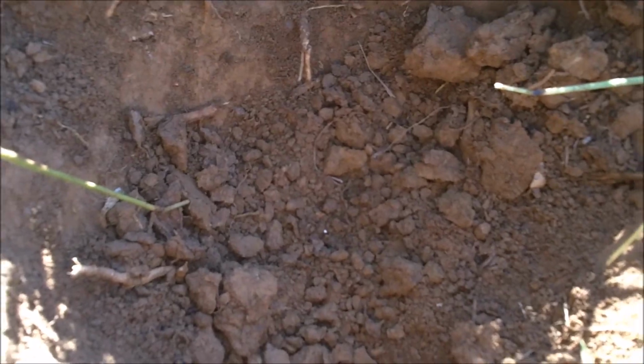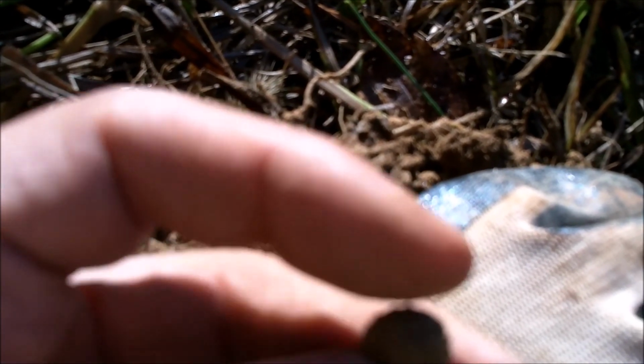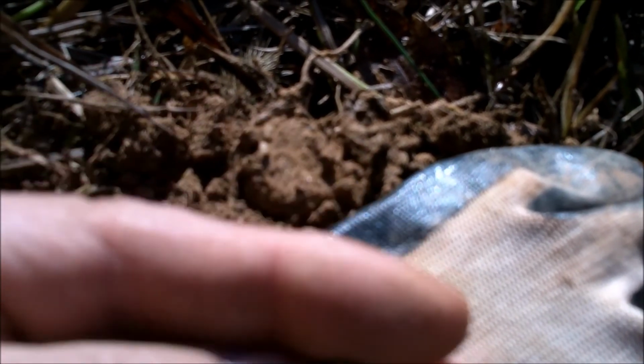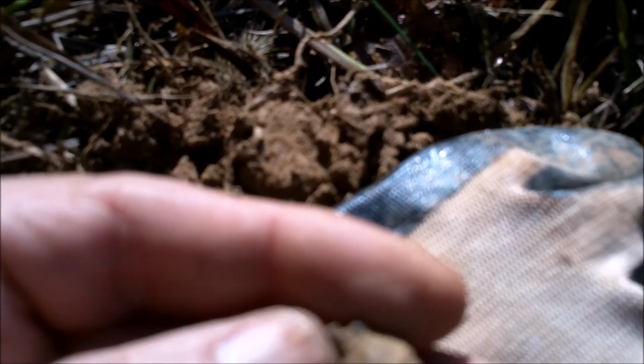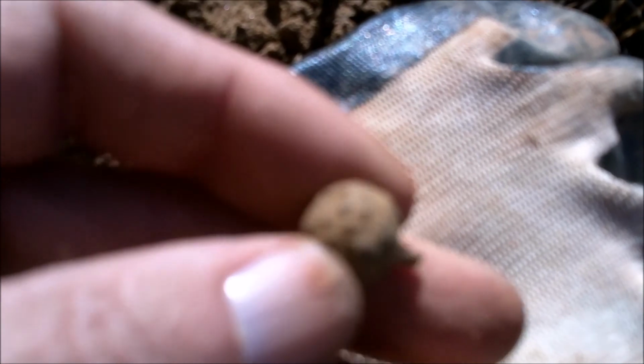Hey, this is Hornbush. This is my next hole. I moved out of the woods and now I'm back out in the pasture. I got this out of this hole. It looks decorative. It's got little stipples all over it, and it looks to be brass, the bottom part of it anyway. I don't know. I'm gonna have to get that cleaned up to get some idea of what that thing is. If any of you all know, just let me know. See you at the next hole.